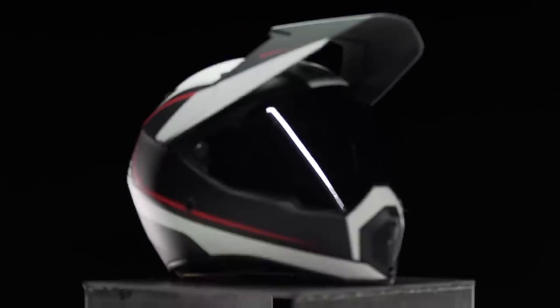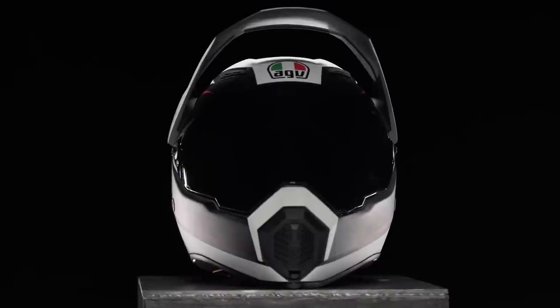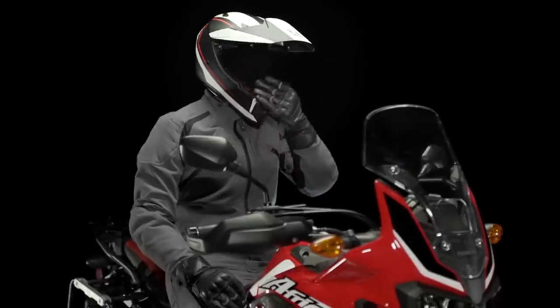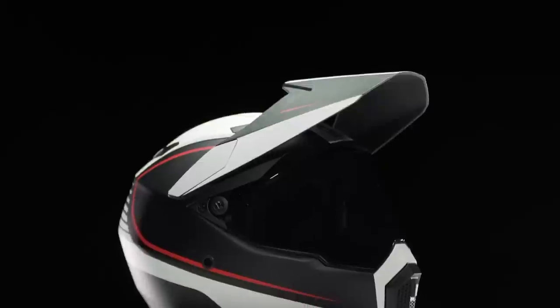Yeah, and with that, we're going to move right along to the next category, which is actually going to be the best adventure helmet for 2019. And that's going to go to the AGV AX-9. Now, the reason this is going to get our top pick for adventure lid for 2019 is you got a lot of improvements on a helmet that's been a perennial favorite since 2011. So really what you're gonna see here is an adventure helmet has to do well on-road and off-road. And what AGV did is they made it better for both.